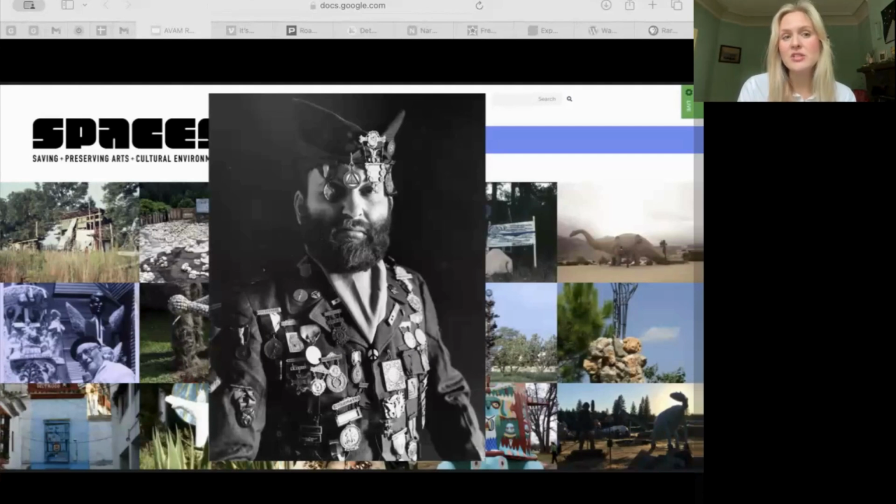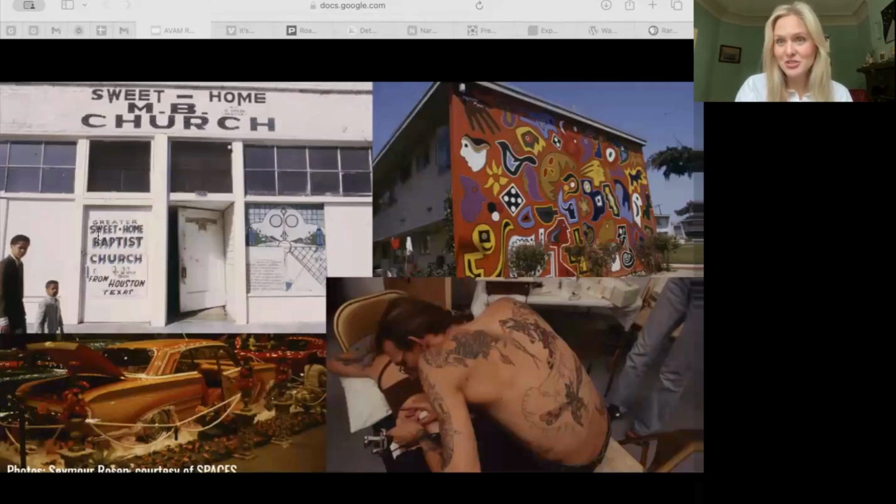And his interests included essentially any expression of human creativity that he came across. And here's just a sample of some of the things that he was interested in. So storefront churches, murals, tattoos. Here we have a tattooed person tattooing another person. Hot rods, other decorated motor vehicles, cultural celebrations, parades, costumes, just an incredible array of things.